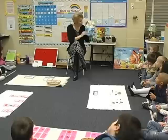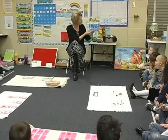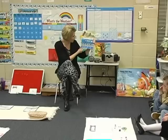1, 2, 3. Can you read it with me? Snowmen at Night. This story was written by Carolyn Buhner. And when someone writes the words to the story, what are they called? Raise your hand and tell me what they're called when they write the words. They are called the author. The pictures are by Mark Buhner.